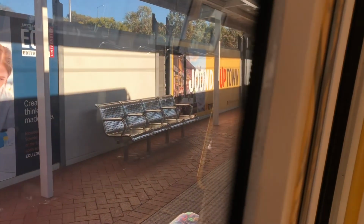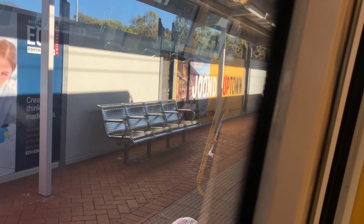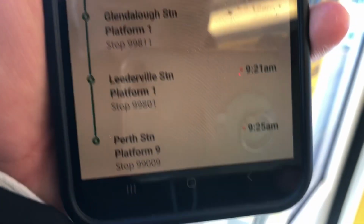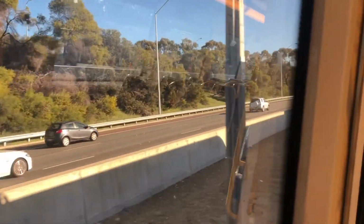It will terminate at Perth Underground, the Perth station. So let's see. Yes, it should be coming in. Yeah, there it is, towards Perth. It will depart Whitfords, 9:05 departure, all the way to Perth Station Platform 9. That's the one and only service that actually goes to Platform 9 in the morning. One and only, which is actually a very good service to take.